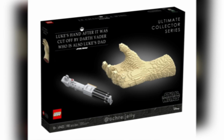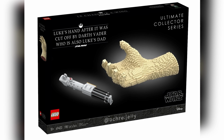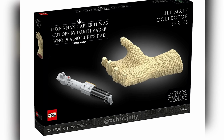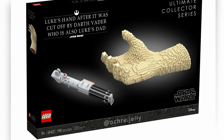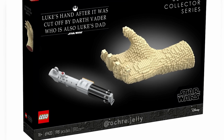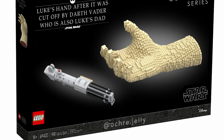We finally have a look at this year's Ultimate Collector Series set being released, and it is titled Luke's Hand After It Was Cut Off by Darth Vader, who is also Luke's dad. Set number 69,420. 1981 pieces. Okay, yeah, this is a joke, but it's great. Ochre Jelly is really on top of it when it comes to just fun, weird, pop culture-y type of builds.